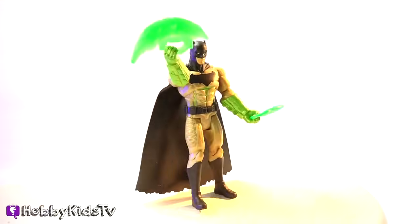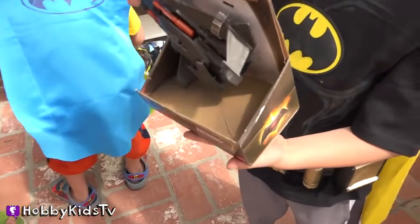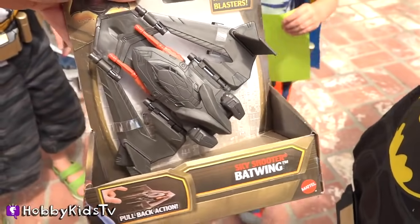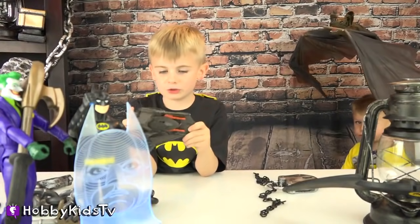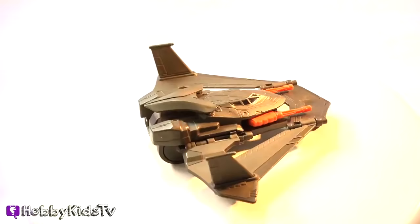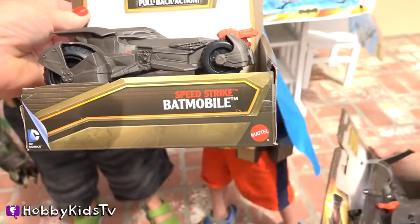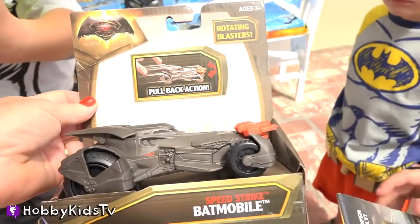Gauntlet Assault Batman. I got the spaceship guy. Ooh, what is it? It's a spaceship. Sky Shooter Batwing with recoiling blasters. This thing is called the Batwing Sky Shooter. And Hobby Bear got the Speed Strike Batmobile with blasters. We'll have to take a better look at these. Bye, Clark.